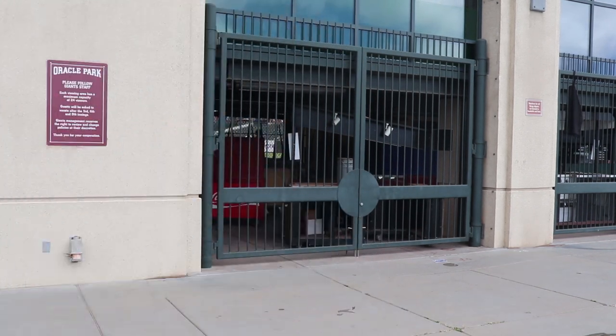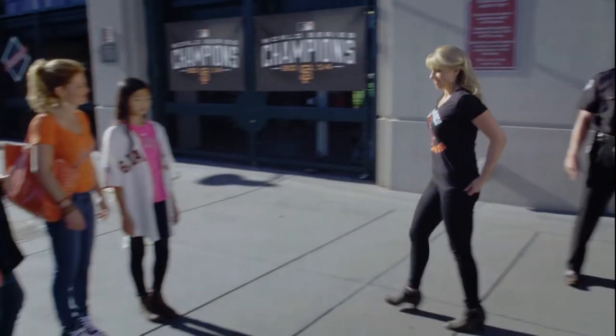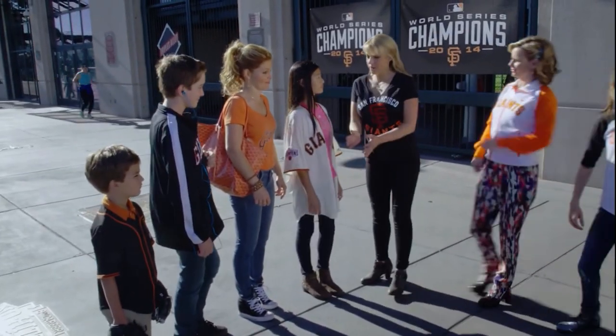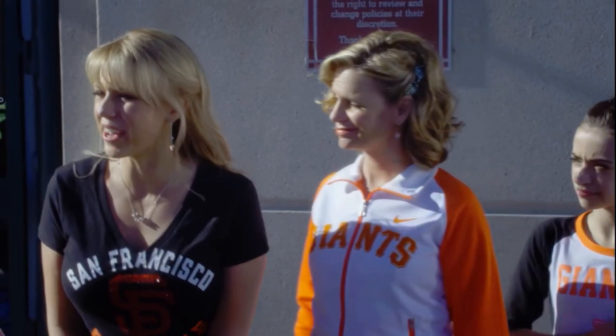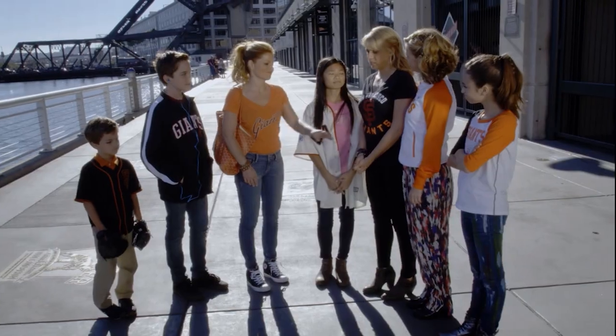Stephanie and Kimmy get escorted right out that gate. Well, what a fun way to launch my singing career. An emotional breakdown in front of 40,000 people.